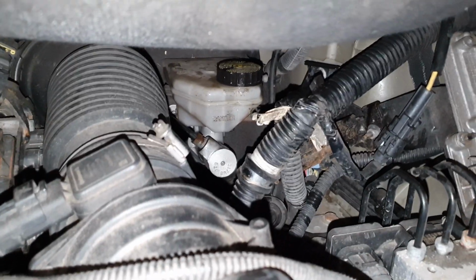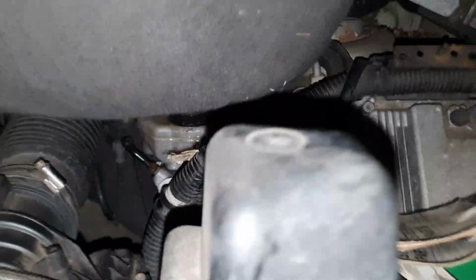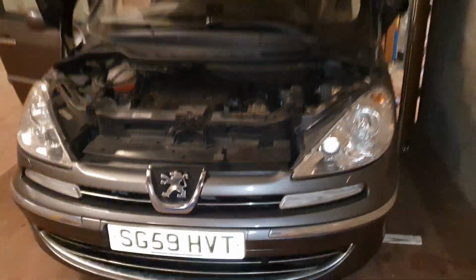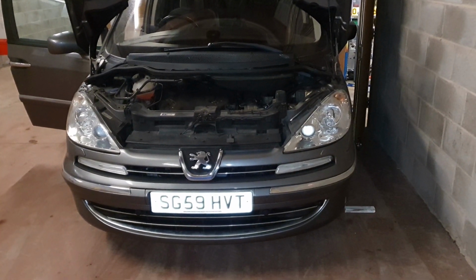I've had to fill that up with a pipette, like a turkey baster, because you can't get anywhere near it. It's tucked away under the engine bay. I'm going to swill that off with some water now, and have a bit of a tidy up. But that's another good job done, and then get it into the workshop on Monday.